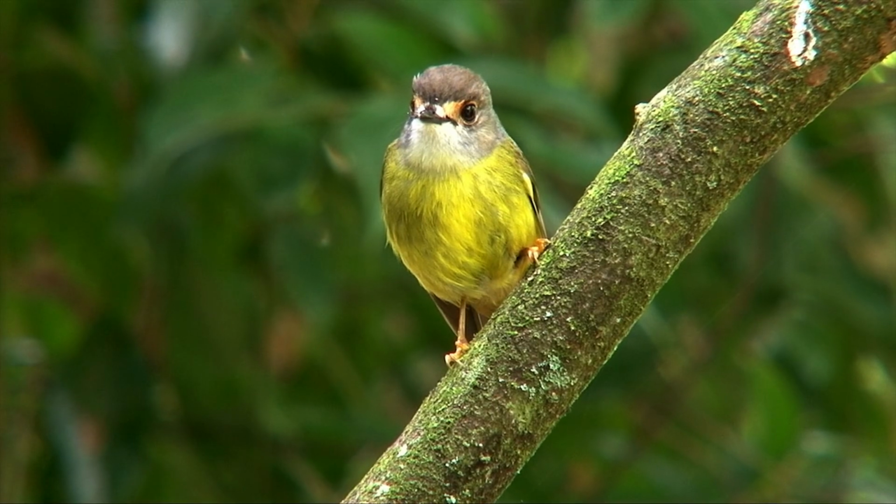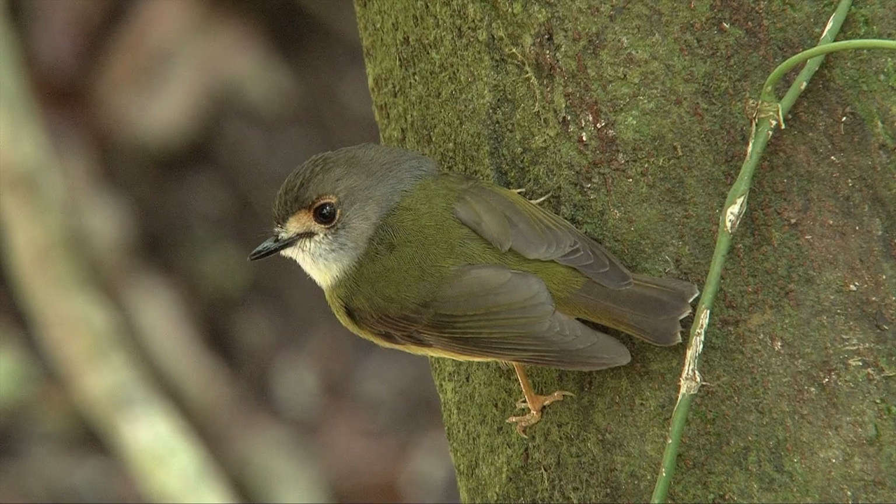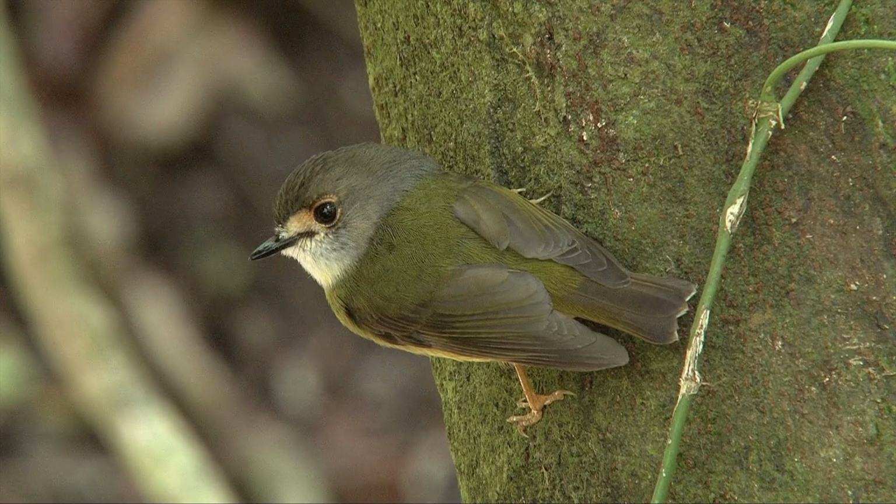A little robin that perches on low branches and on the side of tree trunks. Captured in Mount Molloy, far north Queensland.